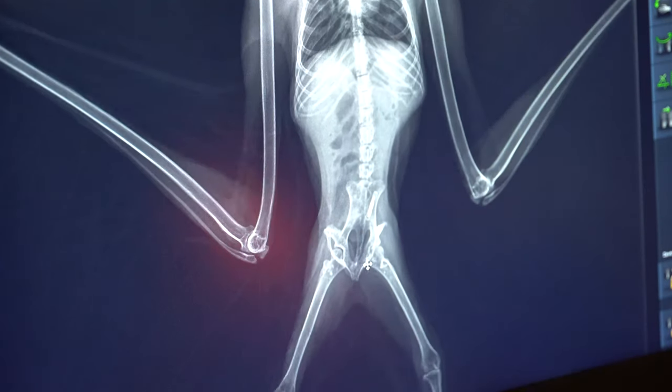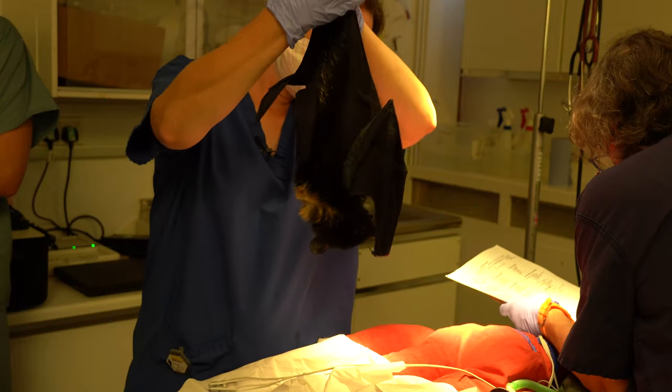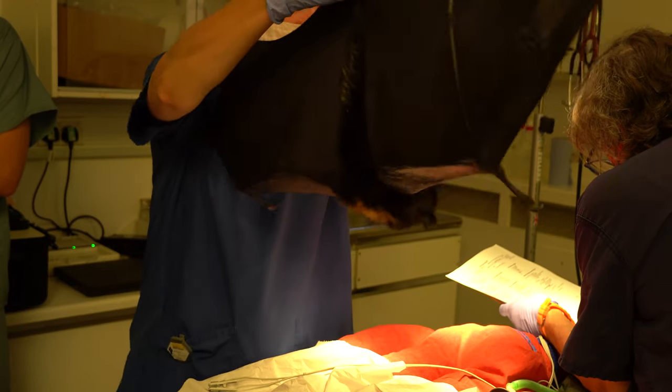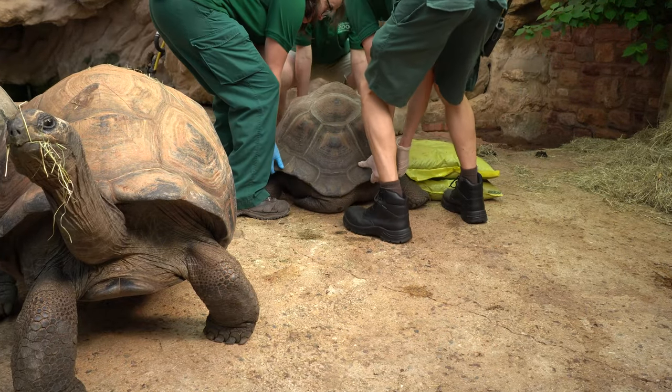They do have a very odd shape. You can see how massive their lungs are. Oh, she's awake now. Okay, 1, 2.